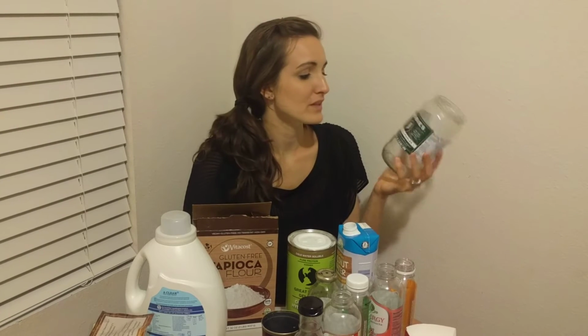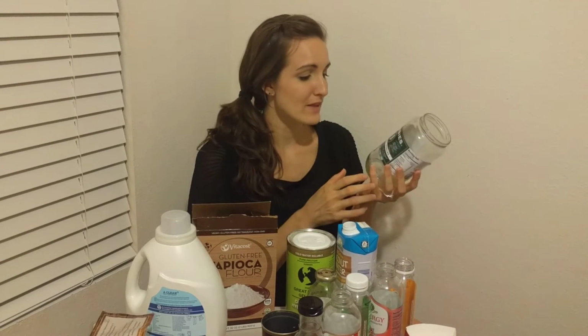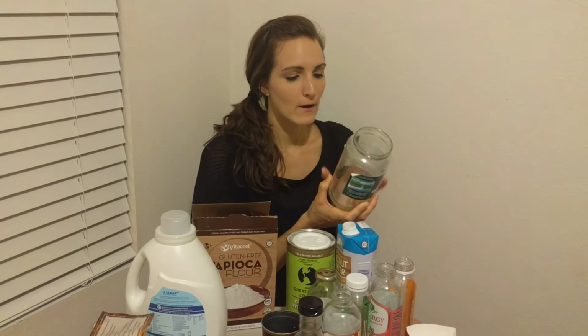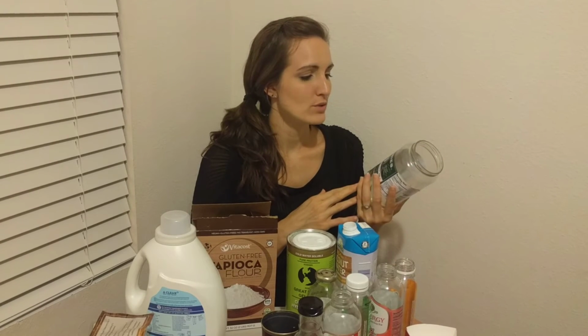This one I probably won't be able to link, but these are Bubby's Pickles. They have probiotics in them, which is awesome. My husband really likes them, and my kids really like them too. So you get this in the refrigerated section, and one thing I like about it is it doesn't have any artificial colors in it, which have been linked to hyperactivity in children and that kind of thing.